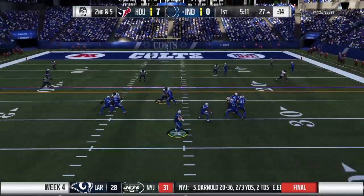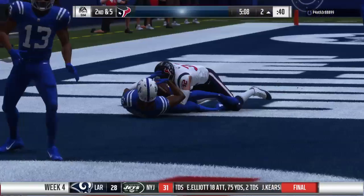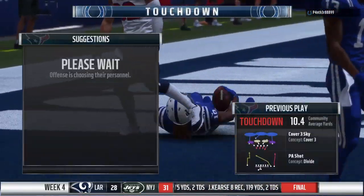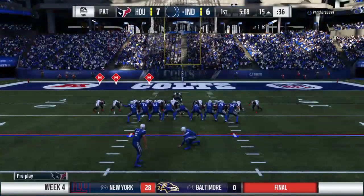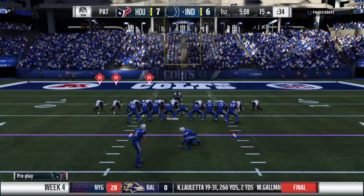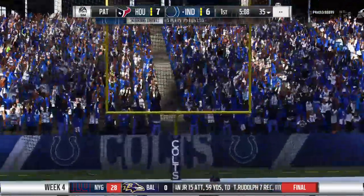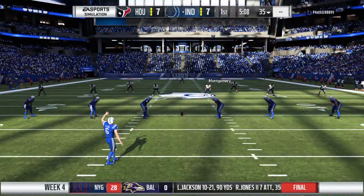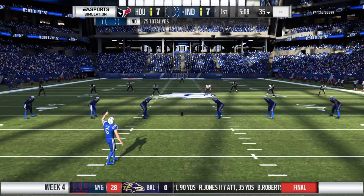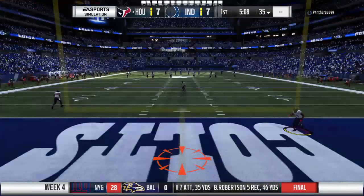They'll fake it. Now Love. And he's got his target. It's caught for a Colts touchdown. Maurice Felton, his 2nd touchdown on the season. And the Colts are an extra point away from tying up this football game. Extra point splits the uprights, and we are tied at 7.